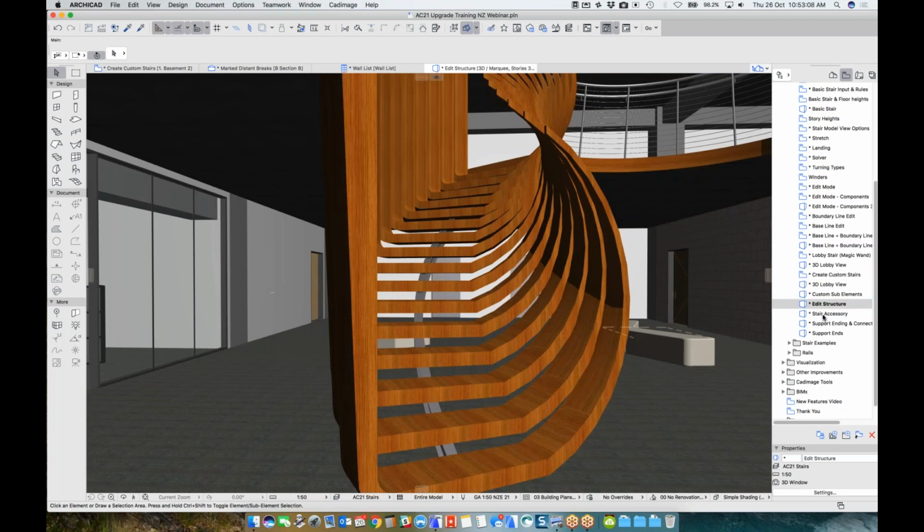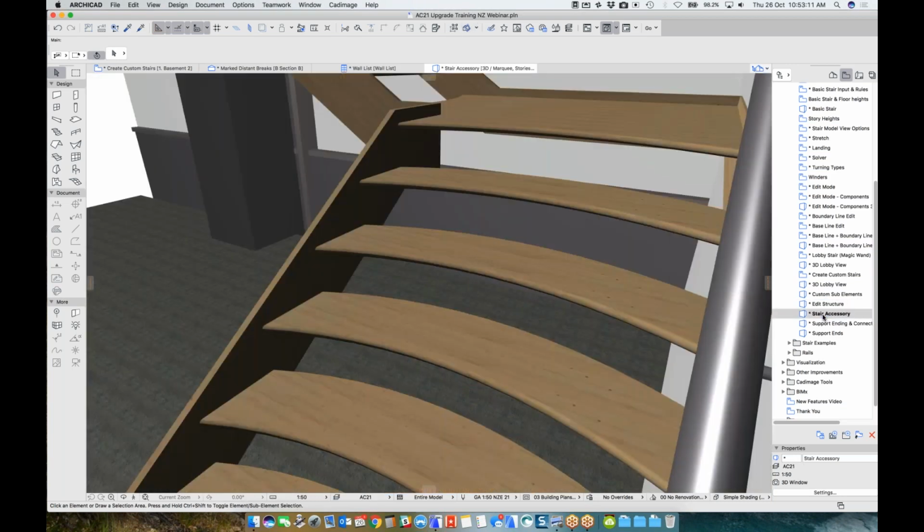Go to the view, stair accessories. The next view, stair accessories.